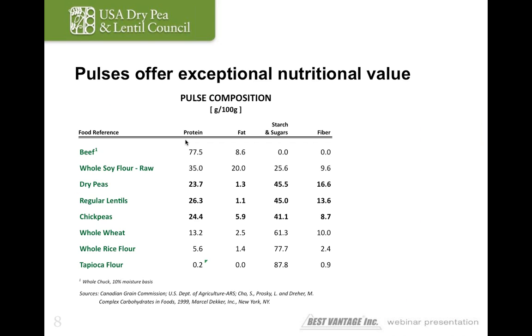Well, as we mentioned before, pulses offer exceptional nutritional value. Of the three pulses of interest to us, dry peas, lentils, and chickpeas, you'll note that they have very high levels of protein ranging from 23 to 26%. That puts them somewhat less than soybean flour, which is another legume, but considerably higher than cereals such as wheat, rice, or other sources of flour such as tapioca flour.